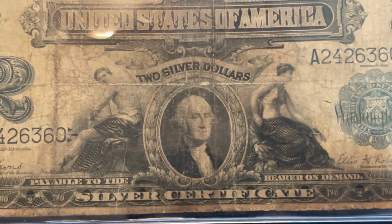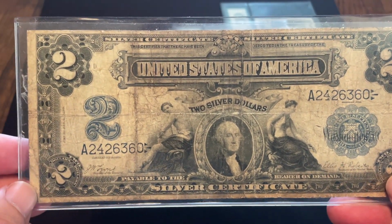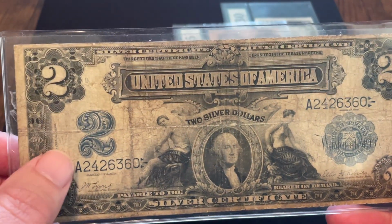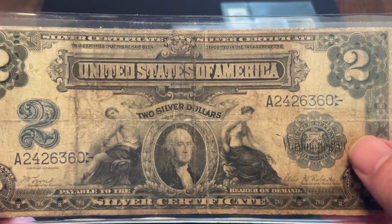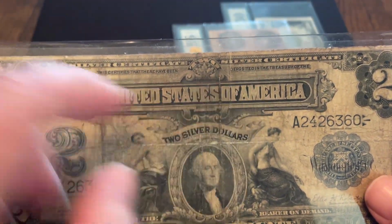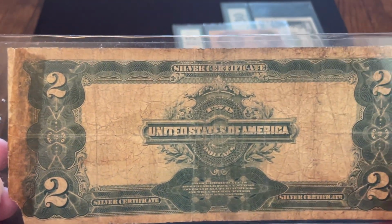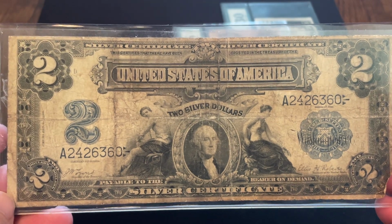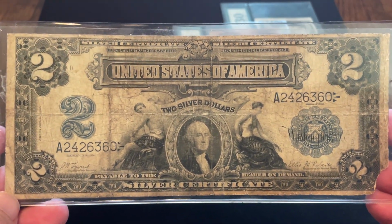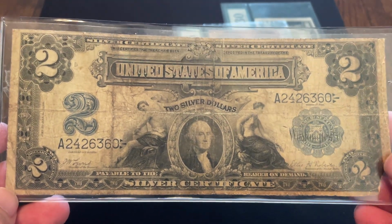Anyway, this one does feature George Washington. This is called the mini porthole. It does have the bright blue $2 digit over here. I think that's really cool. The blue seal, of course, indicates silver certificate. Looking at the back, you can see this one did have a little bit of a date mark right there. And of course, lots of dirt, lots of folds. But as a throw-in, I was quite happy to get this. Like I said, not really looking to purchase it at the time. Certainly glad I did. And for a throw-in price, well, that was just awesome. So that one is number 8.